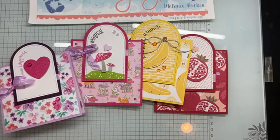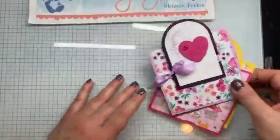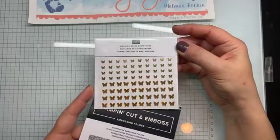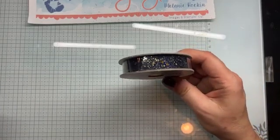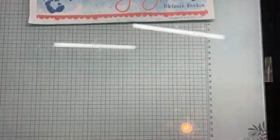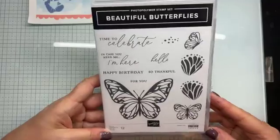All right, so now let's talk a little bit about Sale-a-bration. So today is the very last day, and I just wanted to share with you some of the items. In addition to what I used today, there's these beautiful butterflies and the beautiful Night of Navy and Gold glitter ribbon. Oh, Shan says she loves them all. She's going to make some. Oh, good. I'm glad.